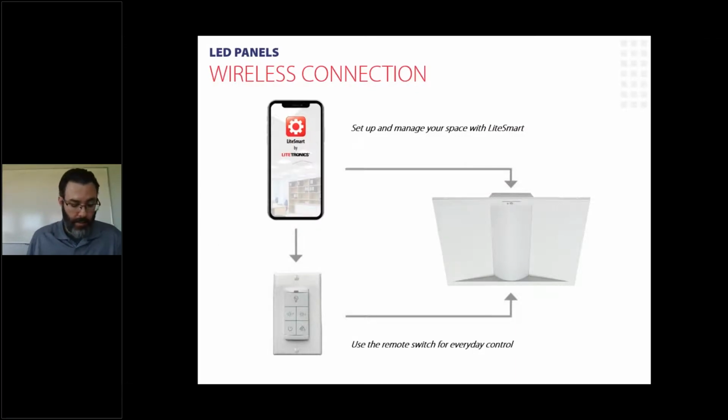So the way this works, our smart products use Bluetooth low energy technology for a completely wireless connection to your smartphone or a remote switch, as well as other fixtures. BLE, Bluetooth low energy technology, is similar to Bluetooth. It just uses much less power. It's meant for applications that do not need to exchange large amounts of data, such as your smartphone does, and can therefore run on minimal power for longer at a cheaper cost.